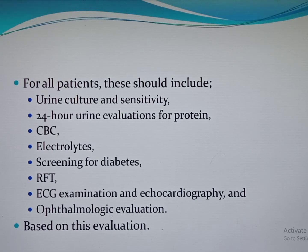For all women with chronic hypertension during pregnancy, we need to evaluate the 24-hour urine protein and serum electrolytes. This is very important, especially if primary hyperaldosteronism is considered as a cause of secondary hypertension. They may cause hypokalemia. The screening for diabetes is very important. Based on this evaluation, the woman should be classified as low risk or high risk, and they should be managed accordingly.